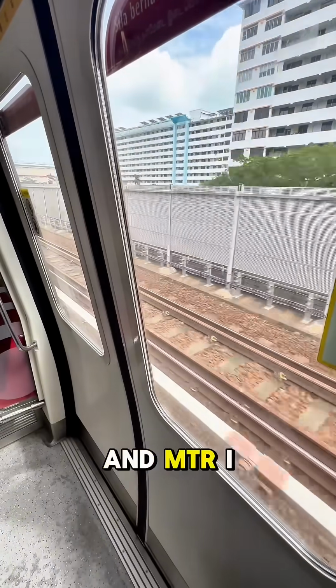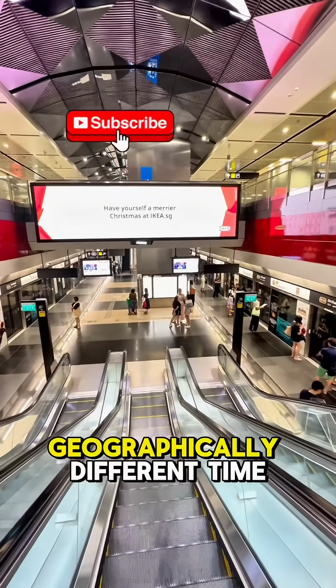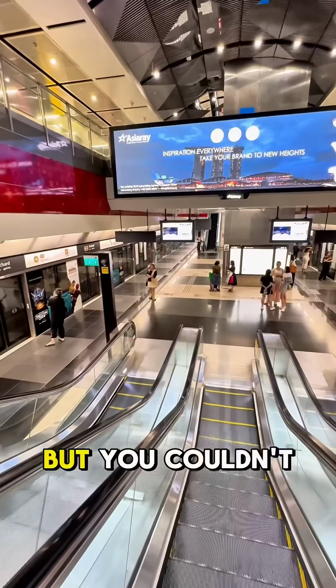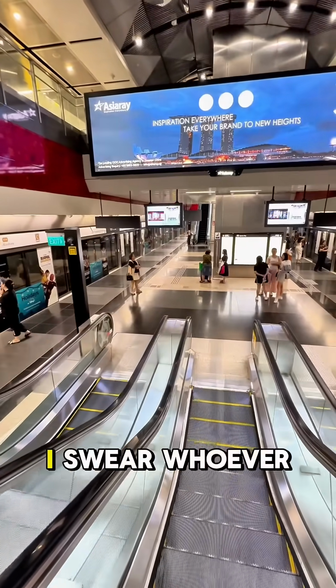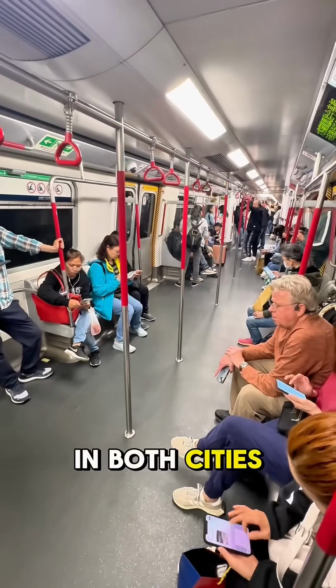MRT and MTR. I mean, seriously guys? Despite being in geographically different time zones, you've decided to stick to the same time as each other, but you couldn't align your train names. I swear, whoever chose this just did it to confuse people that spend time in both cities.